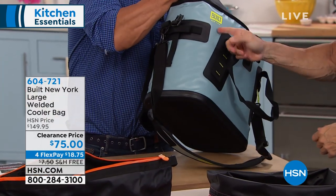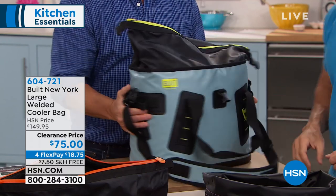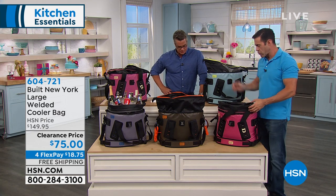See the bottom there? It's got the flat bottom, and that's a solid bottom down here. But then it's soft-sided and around. Show everybody how much liquid you have. Okay, so it holds 30 pounds of ice, or I'll show you in a minute how you can turn it into an ice bucket and a cooler to drink right out of.